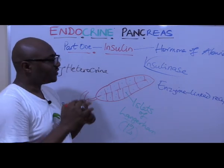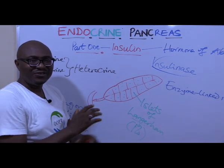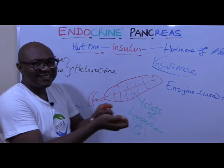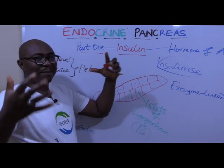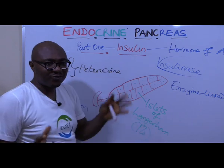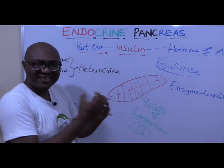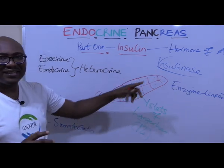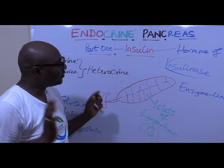Okay, storage. Because when you have something in abundance, what do you do? You put it in a store. When you are eating from hand to mouth, you don't need to store anything. It's when you have something in abundance. You have 5 bags of rice, you now create a store and store, then you now be using it. So it's a hormone of abundance. So it promotes storage of metabolic fuels.